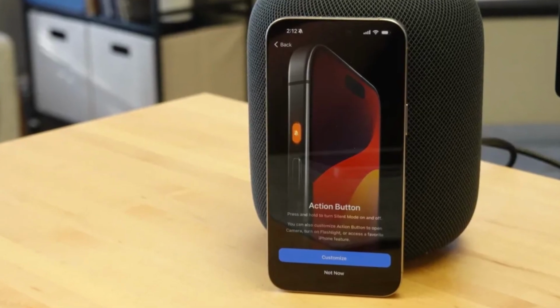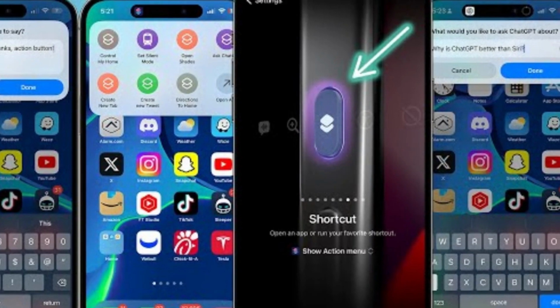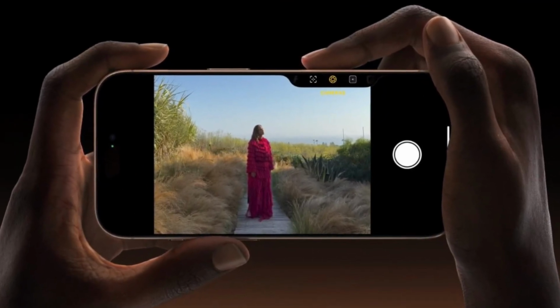Apple, on the other hand, introduces some new tricks with its buttons. The Action button, which debuted in the iPhone 15 Pro series, returns, offering customizable functions for launching apps or activating Siri shortcuts. But the real star of the show is the new camera control button.